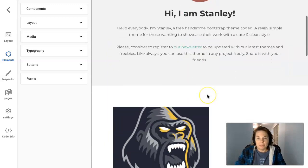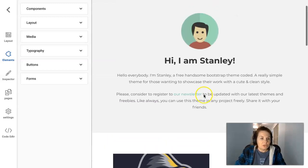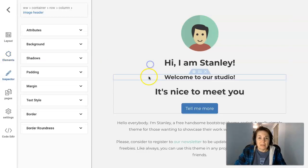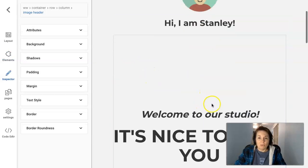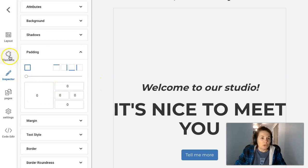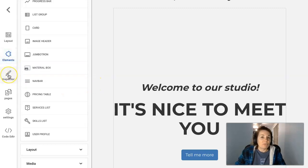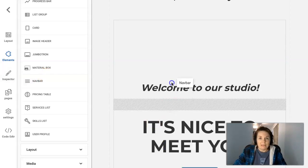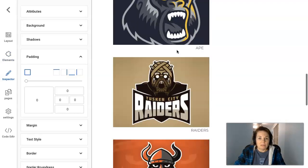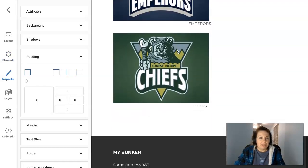So the idea is you can come here and you can change all of these images. You can change the different components. You can see here you have so many different options. I can add in different components really easy with the drag and drops. Change the padding, change the margins, add the elements. So if you've used other website and landing pages tools like Elementor, you're probably going to notice some similarities. I can add things like nav bars. This actually allows you to navigate. And as you can see, pretty easy to use.